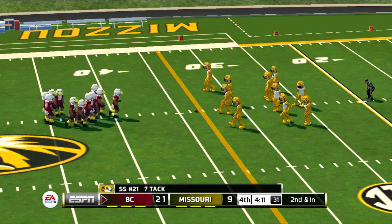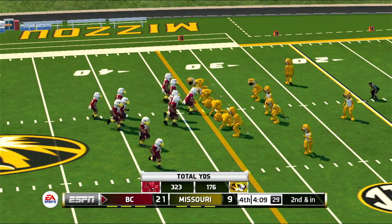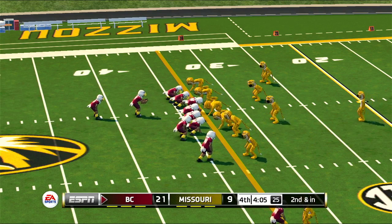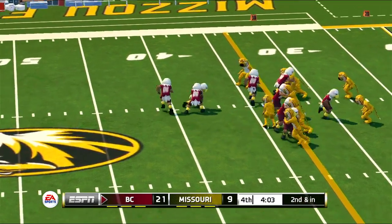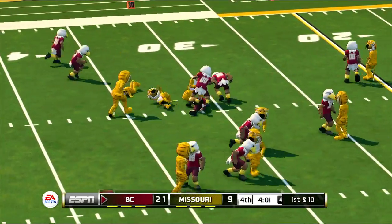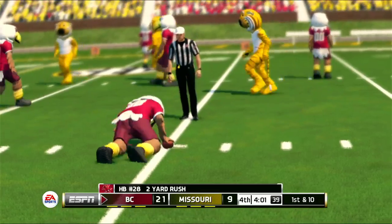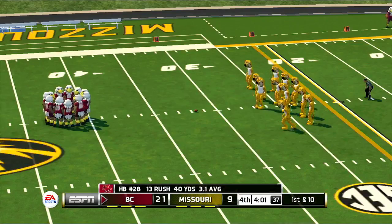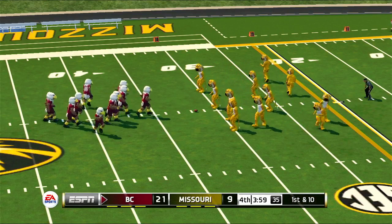Double tight. Four down. Mike eight. He makes it to the 32-yard line. That's good for a gain of 2 yards. First down. From the 32-yard line, first down.